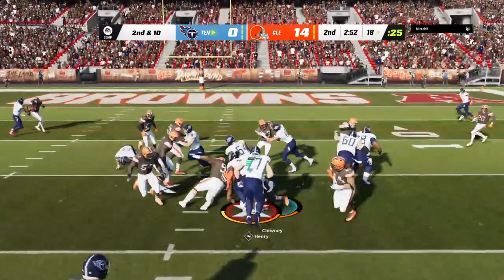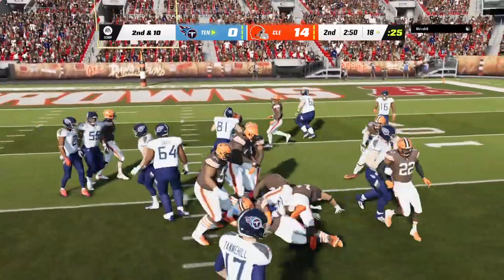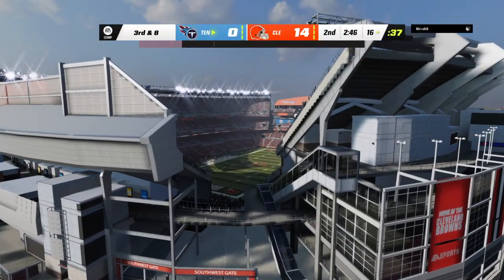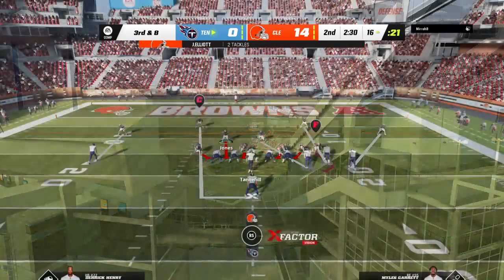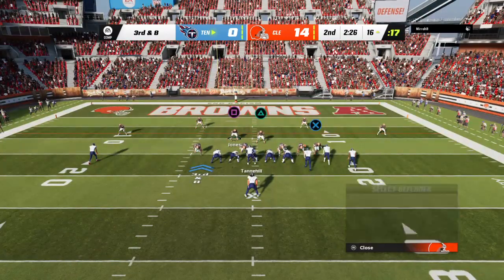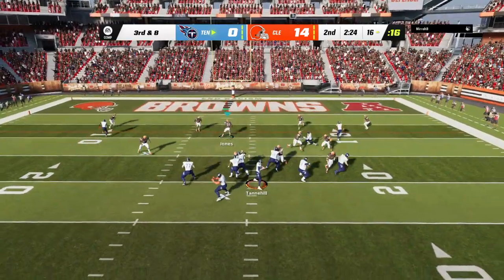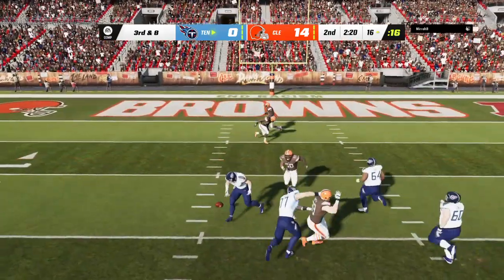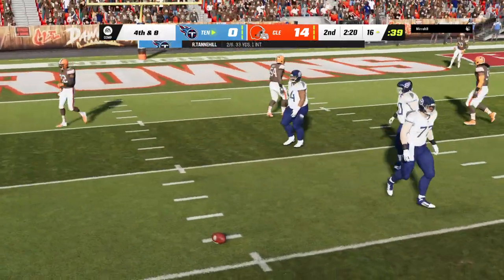Back to the ground now. It's Henry. And they'll get him down right around the 16. They do get a couple, but they'll be left staring at a 3rd and 8 coming up. They'll be in search of 8 yards here as they hope to convert the first down. Throwing on 3rd down, Tannehill. And this is going to be incomplete.